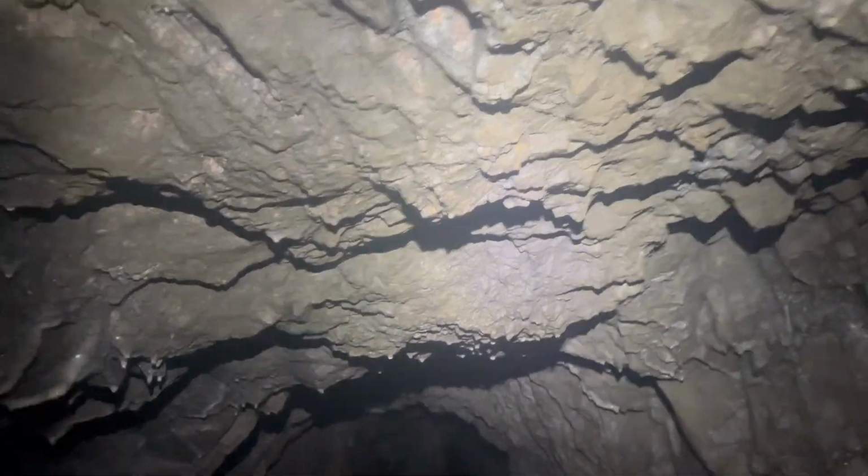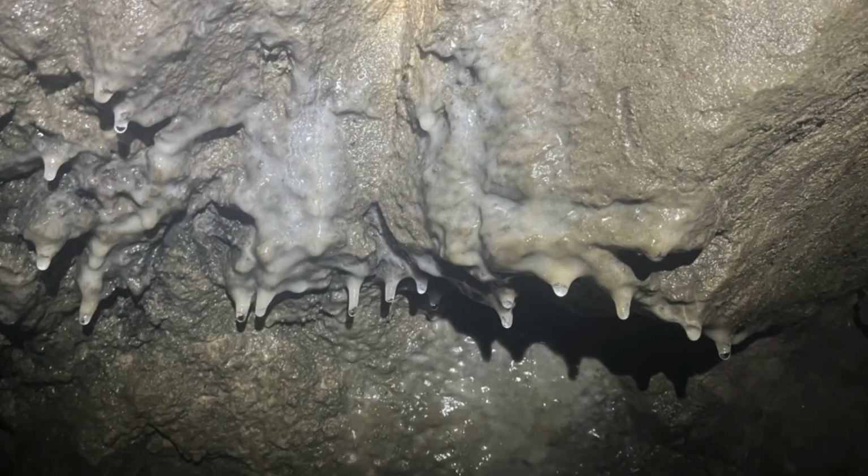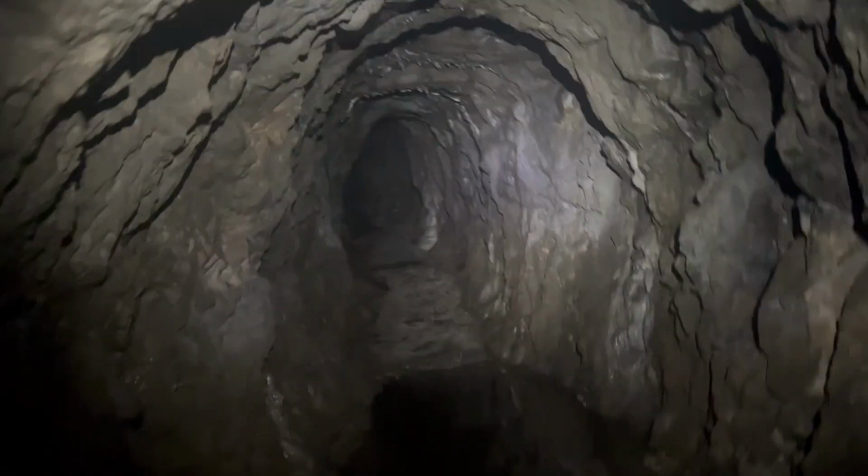Try to record the whole thing. Wow. Yeah, this is just really cool. Now I can actually walk, not crouched over. You can see all this mineralization. Very cool. Wow. I'm gonna get a few more pictures here. All right, keep making my way down. Let's go down this way first, and then I'll keep going that way.